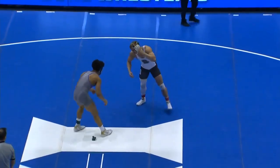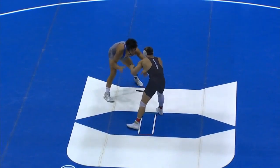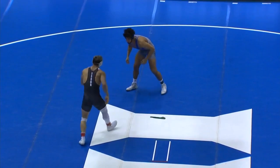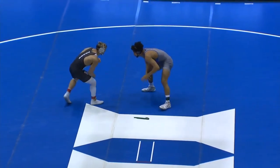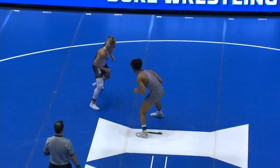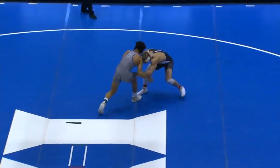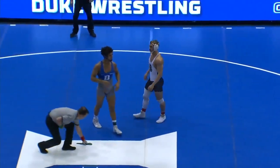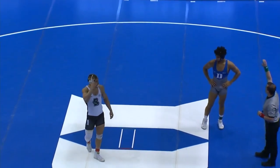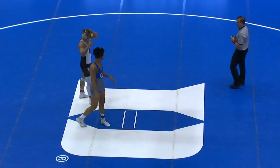Caden with the attempt. CJ able to fight that off there. Both wrestlers spilling each other out here at the end of the first period. In the first period, we got CJ leading 4-2. He's going to defer to Caden. Caden's going to elect to start the second period on bottom.